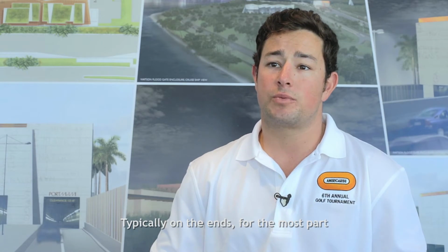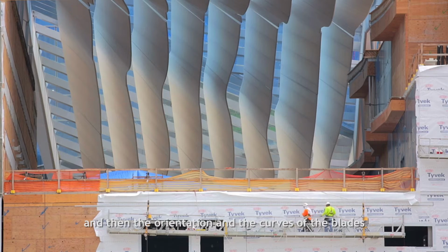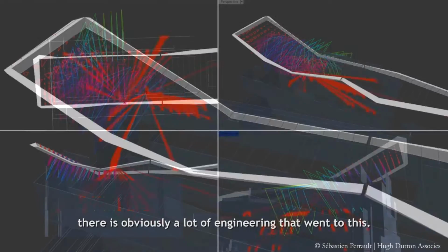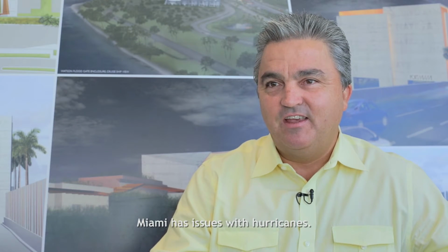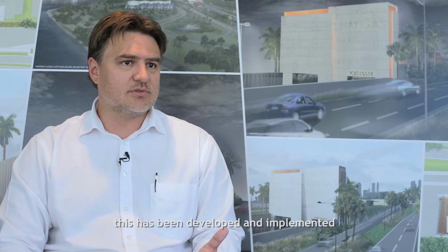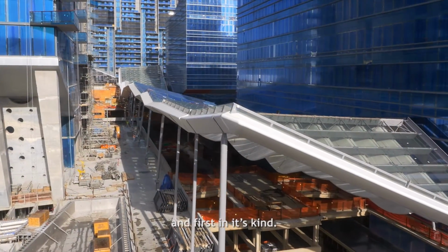Typically on the ends, they, for the most part, pocket up or shoot up, which definitely helps with grabbing that wind. And then the orientation and the curves of the blades just allow it to flow where we want it to throughout the retail. When we first looked at the drawings, there's obviously a lot of engineering that went into this. There were wind tunnel tests. And also they took into account that Miami has issues with hurricanes. So basically the system is beefed up structurally to sustain 180 miles per hour winds. It will be the first time that something like this has been developed and implemented physically in a shopping center. It will be the one and only, once off, and the first of its kind.